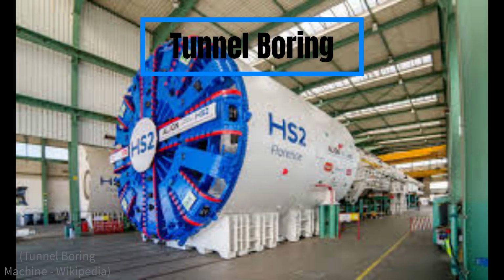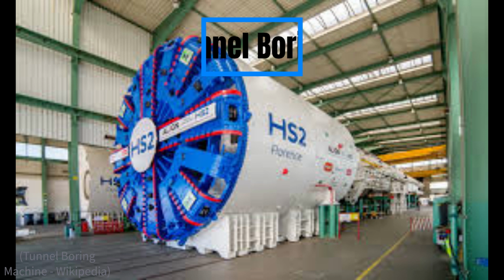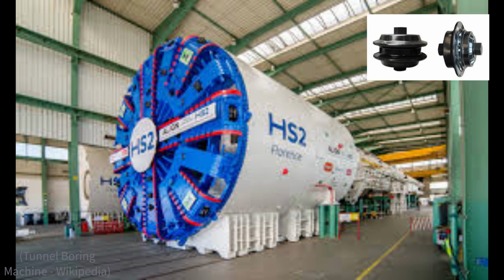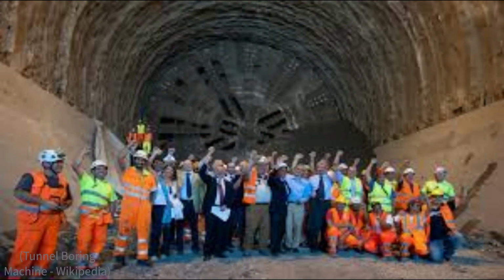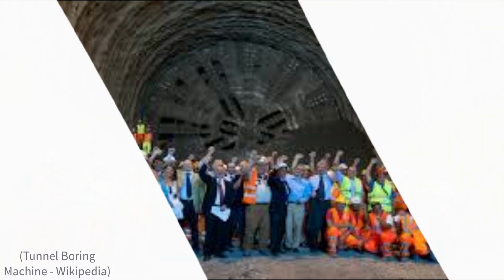Tunnel boring. TBMs, or tunnel boring machines, are machines that use extremely large cutting implements to cut through either dirt or stone. The type of TBM is extremely important since some types of TBMs can't handle certain types of stone or sediment. TBMs can be up to 17 meters in diameter.